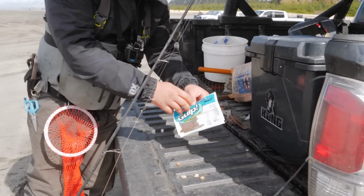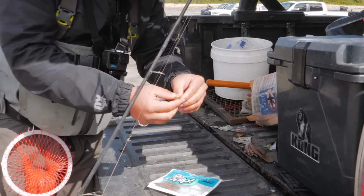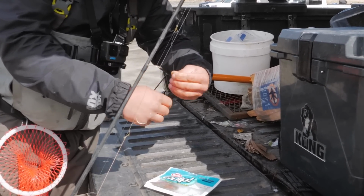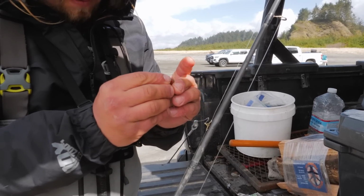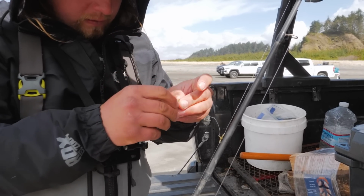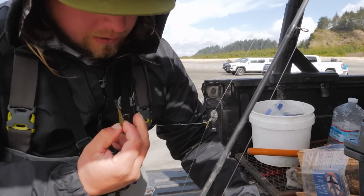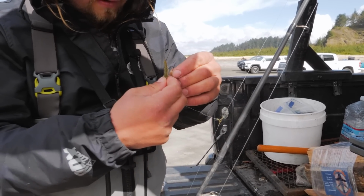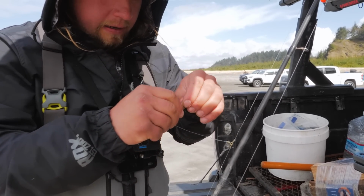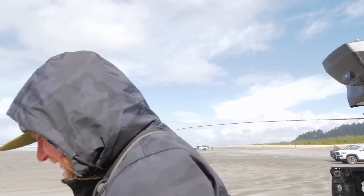I'm gonna use these little sandworms here. These things emulate the same little creatures that live down in the sand. So I'm gonna go about half of a sandworm. Slide this up on my hook there, just like so. Then I'm gonna hook a little piece of clam right to the end there. That makes a tasty little treat for these guys. Now let's go wade out in the surf, see if we can get us a surf perch.